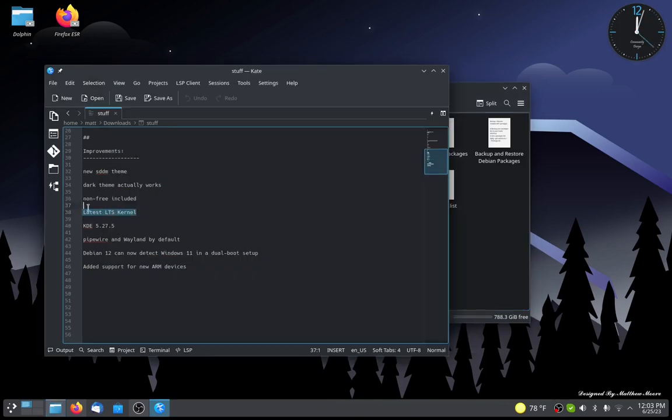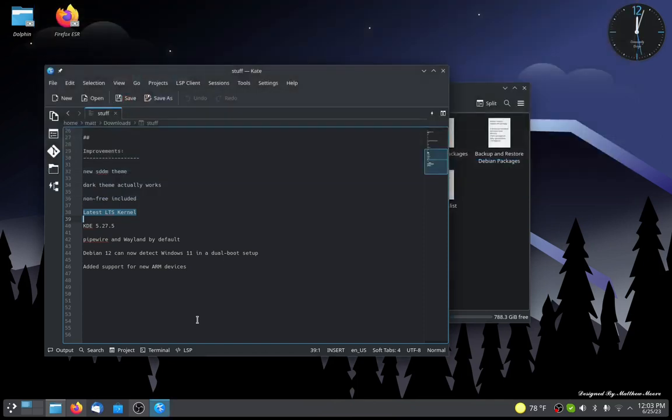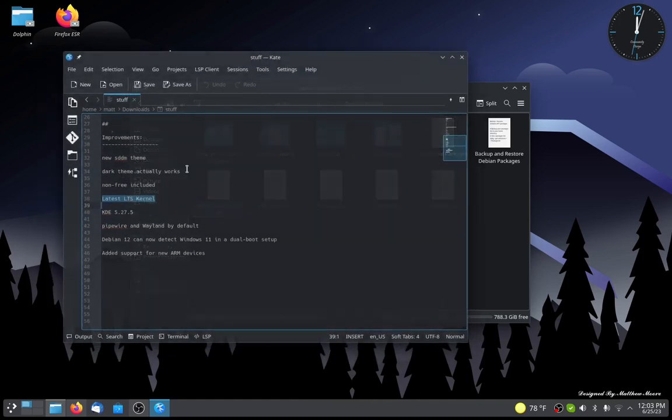At the time of this recording, it ships with the latest LTS kernel, 6.1.0. That's pretty good for a stable Debian release. We also have almost the latest version of KDE. At the time of this recording, the latest stable version of KDE is 5.27.6. We have 5.27.5 here. Pretty good for a Debian stable release.